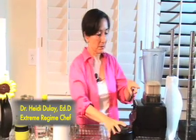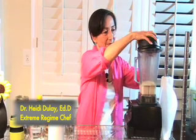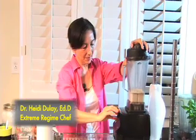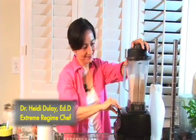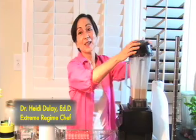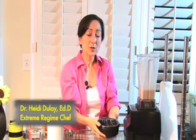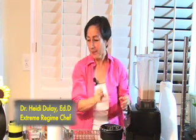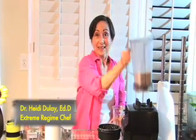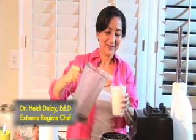And that's it. It's raw goat kefir, a little water, my toddy mix, the coconut oil, and the cod liver oil. Don't overblend it, because the nutritious ingredients are fragile, so you don't want to overblend. And that's it. So here we go. Voila. Cheers.